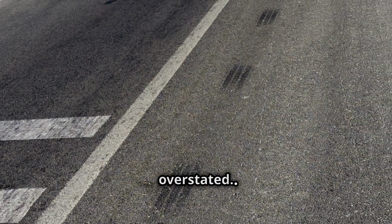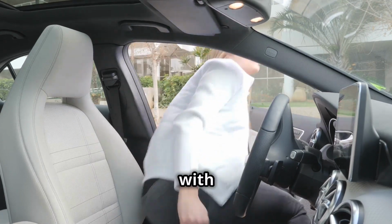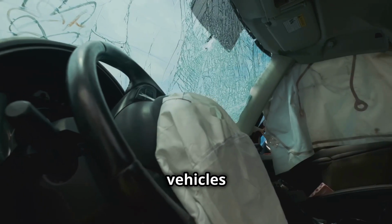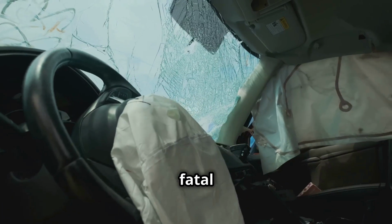The importance of ABS in enhancing driving safety cannot be overstated. By preventing wheel lockup, ABS provides drivers with a crucial safety net, especially in emergency situations. Studies have consistently shown that vehicles equipped with ABS are involved in fewer accidents, particularly fatal ones.